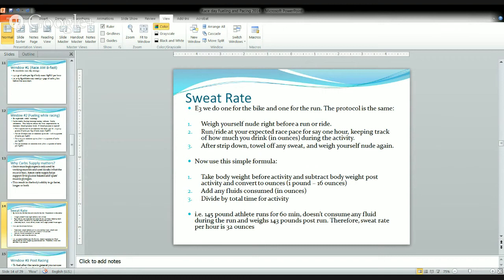But at E3, we do sweat rate tests for the bike and for the run. That way, we have a better idea, because sometimes you're working more on the bike than on the run. And the test is very simple. Basically, you're going to weigh yourself nude right before you do a run or a ride, and you save that number. Then you're going to do your run or your ride for a particular duration. Usually, it's going to be 45 minutes to an hour. And you're going to try to keep it roughly around the intensity that you expect in a particular race. That way you can mimic the conditions.